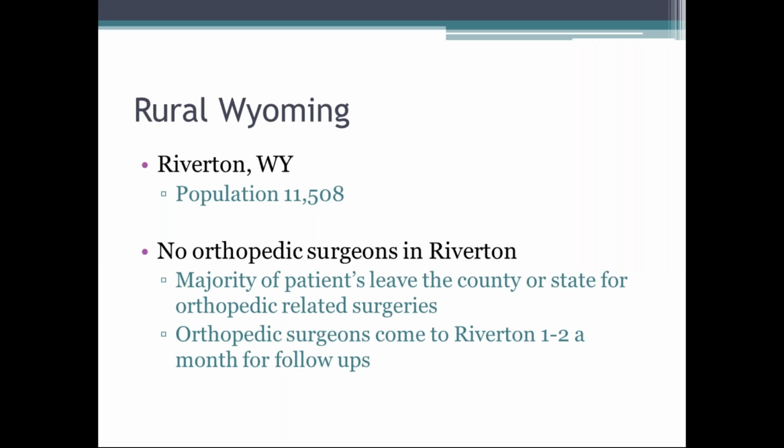So a little background about Wyoming. We're very rural around here. I performed the ultrasound in a town of Riverton, Wyoming, small population. And there's currently no orthopedic surgeons in Riverton. So the majority of patients leave the county or the state to get orthopedic related surgeries. Some surgeons do come to Riverton maybe once or twice a week for follow-ups. So we're a very medically underserved area. So it's kind of exciting that we've started doing the diagnostic testing to better treat our patients and get them answers quicker.